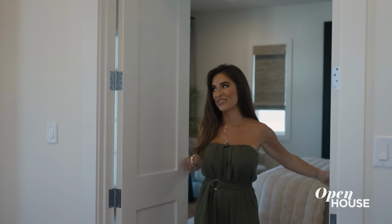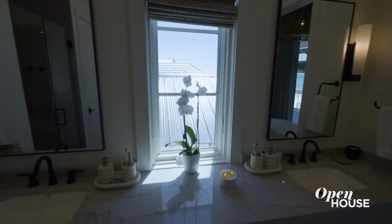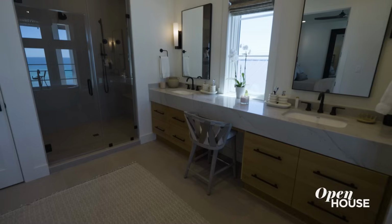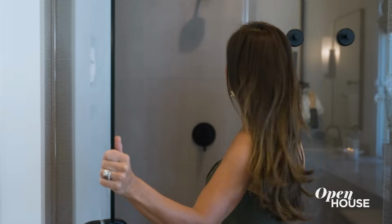And now for the bathroom. I really wanted our bathroom here to feel like a spa, which is why we have the really earthy tones again, all the neutrals. We've got this beautiful waterfall edge marble here. And of course, a huge shower because I have a huge husband who needs a lot of space. And of course, there's plenty of room for me to join too.